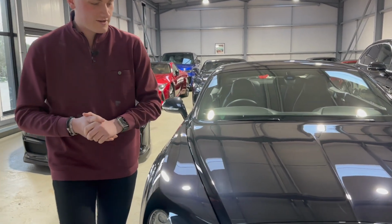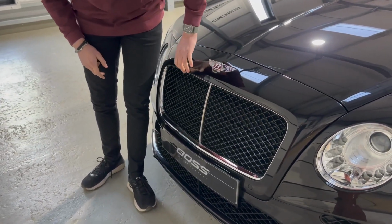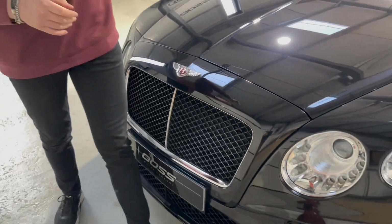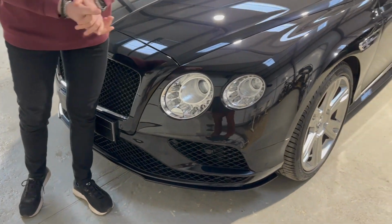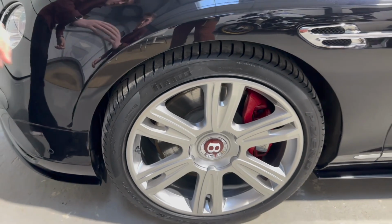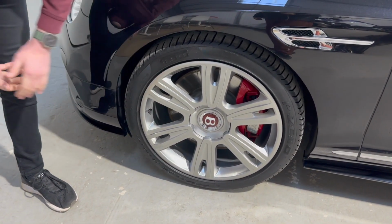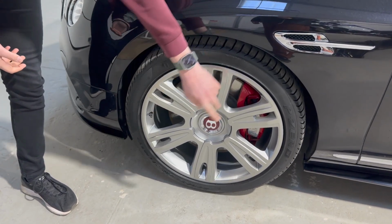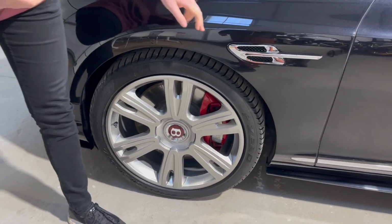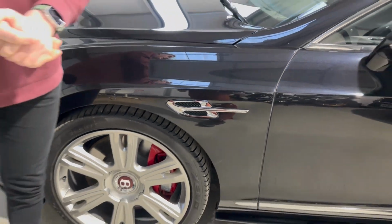But starting around the front, obviously the infamous Bentley grille in the chrome surround there as well, and the red B on the front part of the V8S. The fact that the badges are red is continued into the wheels as well. This car's fitted with 21-inch gloss silver wheels with the red brake calipers behind them, and they're a really nice wheel with these dual spokes around the wheel there as well. So upgraded wheels on the 21-inch, and again the chrome flying Bs, which I touched on at the start there, part of the 2016 model year update.